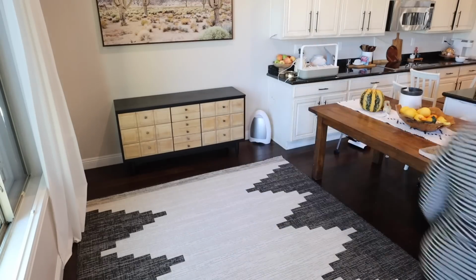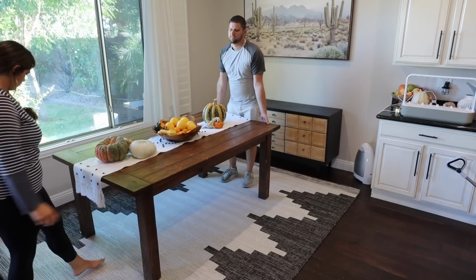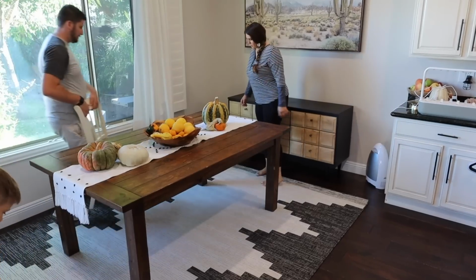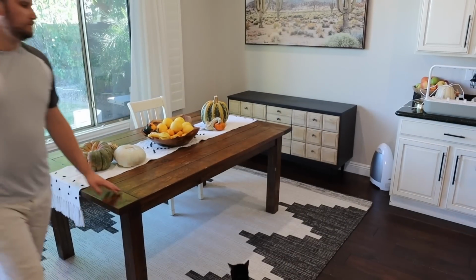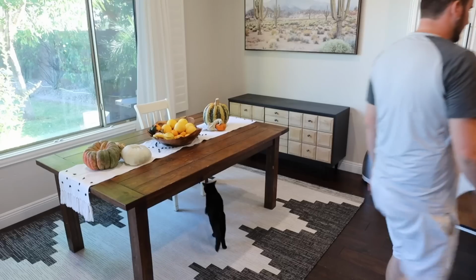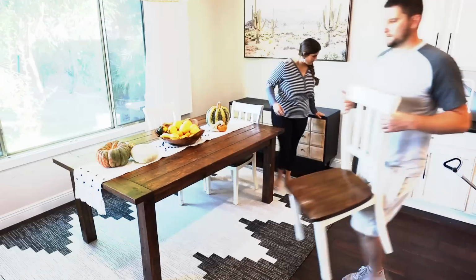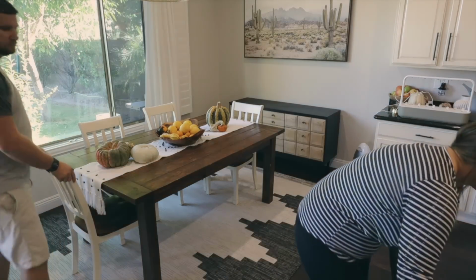I briefly mentioned this, but this is actually an outdoor area rug, and the reason I wanted to do that is because outdoor rugs are very forgiving. They're not made of the same material as indoor rugs. They're definitely not a shag rug at all. I wanted something that was going to be easy to vacuum and easy to really deep clean because it is going to be in a high traffic area underneath the dining table.